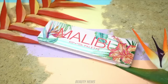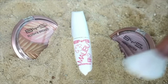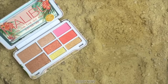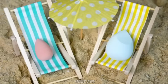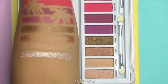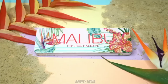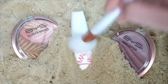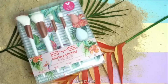All right, we've got a couple of Australian brands popping in here. The first one is BYS Cosmetics. They've launched a new Malibu collection. So it includes a Malibu eyeshadow tin. This is Australian $16.95. There's Malibu On The Go palette, $11.95. Blush and Bronze Malibu, $7.95. Highlighter in Santa Monica. Malibu Waterproof Mascara in Blackest Black, $7.95. Makeup brushes in a Keepsake tin, which is Malibu, $16.95. And a brush and sponge 6-piece kit for $22.95. So available now where you buy BYS.